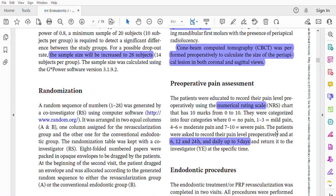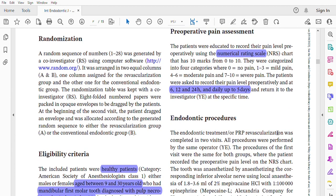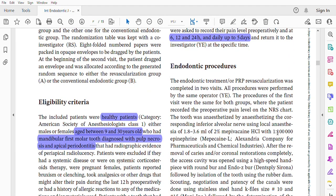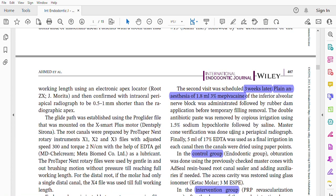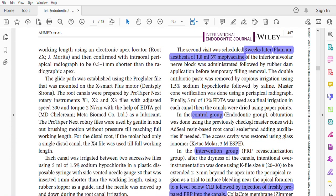For the pain assessment, they used a numerical rating scale, and they educated the patient to use the scale at 6, 12, and 24 hours and daily up to 5 days. For the endodontic treatment, they randomly divided the patients into a control and an intervention group.